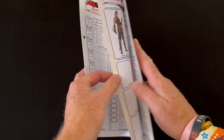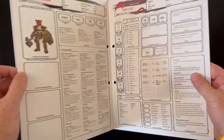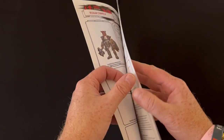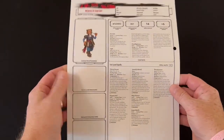You also get 4 pre-generated character sheets: Human Rogue, Hill Dwarf Cleric, Wood Elf Fighter and a Lightfoot Halfling Wizard. It's a classic party mix and the character sheets are a decent thickness, presented in full colour. These are the characters that you get the 2D minis for in issue 3.